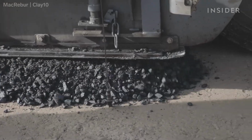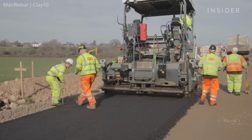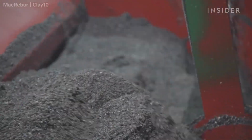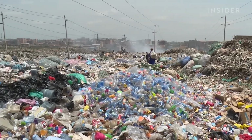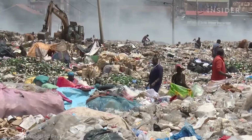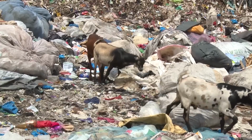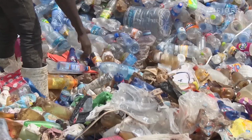Still, roads made with plastic are cheaper, mainly because they require less asphalt. And they make good use of plastic that would otherwise end up in places like Dandora, Nairobi's only official landfill. The cars that bring these plastics are more every day, they come every day. It reached full capacity 20 years ago, but new garbage keeps coming in. As you can see, most of the waste here is plastic waste.